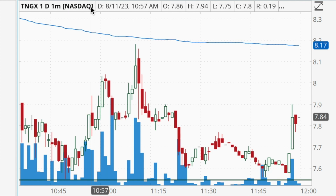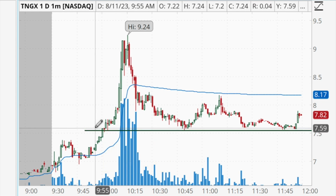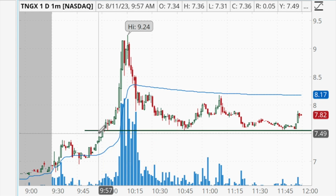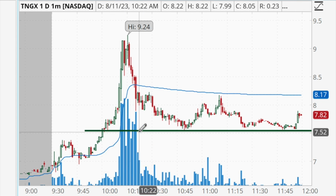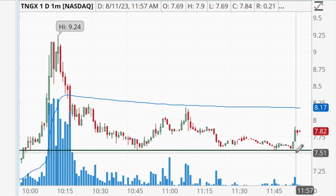That happens from time to time, but the best way to prevent that is to make sure that you're placing your stop loss far enough away from a key level on a chart to avoid getting stopped out on those false breakdowns. So if you have support here at $7.55, most people would think to place their stop loss order at $7.54, $7.53, and so on and so forth, very close to that level of support.